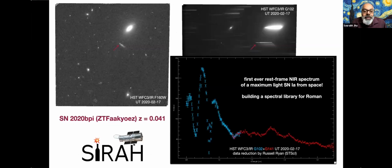One little plug for a project that we're doing with the Hubble Space Telescope: I showed you how in the infrared, the type 1a supernovae are better standard candles. So we've been trying to build up a sample of Hubble flow type 1a supernovae observed with HST in the infrared, where we don't have to worry about the absorption from the Earth's atmosphere. We'll do cosmology with this sample, and we'll also use it as a building block for the Roman Space Telescope, which will observe thousands of type 1a supernovae in the infrared in the future.